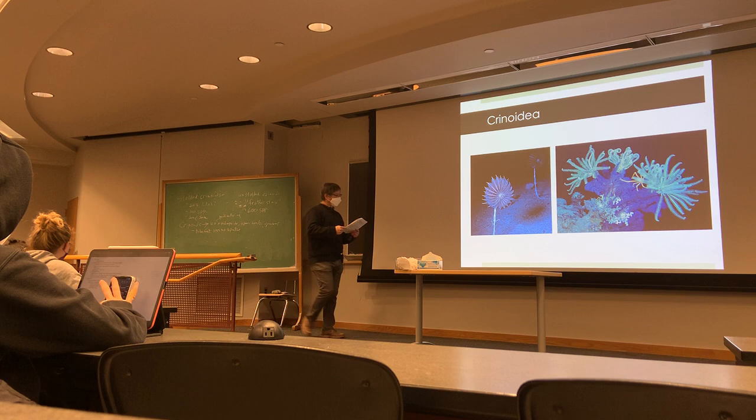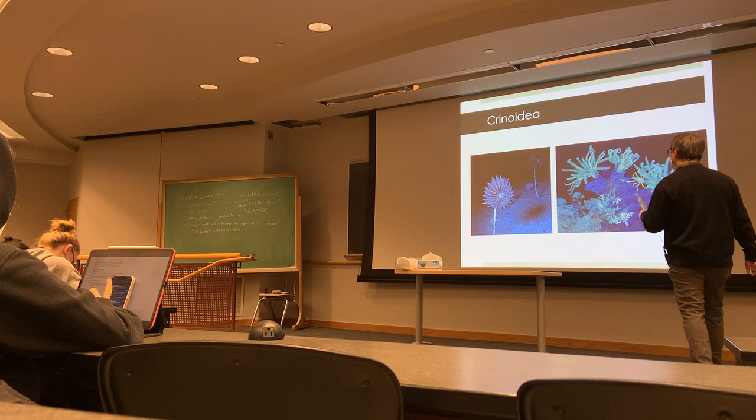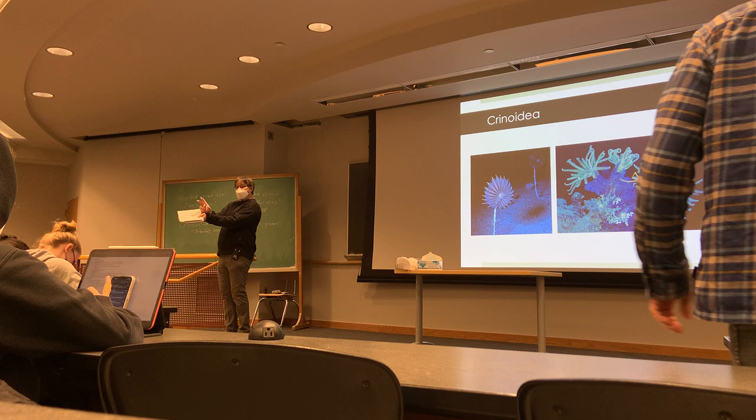Anything else you notice from these images that's different than the other echinoderms we've seen so far? Missing. The stalk is here, and the animal with all the arms is kind of oriented to the side. Where's the mouth on this beast? It's in the center of those arms.